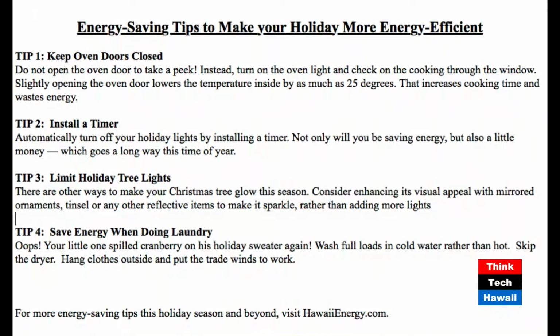Never mind. Okay, closing words, Juan? Yeah, so if you want to know more, we have more tips on our website at hawaiienergy.com. So I just gave you a little teaser on 4 tips. Well, we have a list of tips on our site. Oh, there's more? Yes.